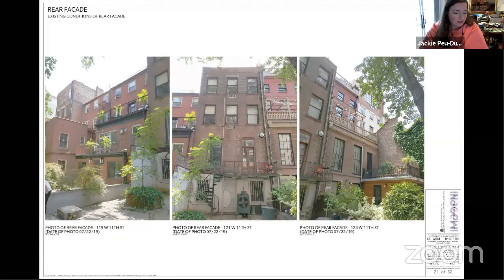Here's the existing rear facade of 121 West 11th Street. In the center photo, you can also see in the left photo, which are houses of the same row, that the rears of those houses have also been added to over time, and that the rear of 121 already projects past the plane of the other houses in its row, which is also a later alteration.